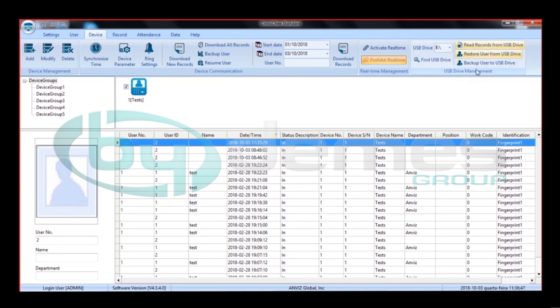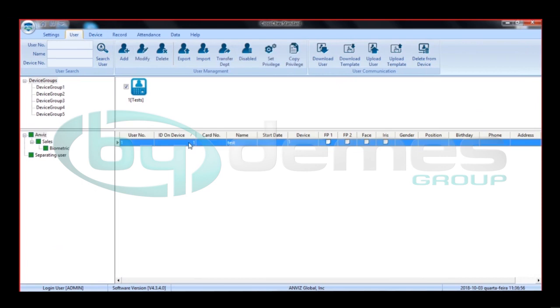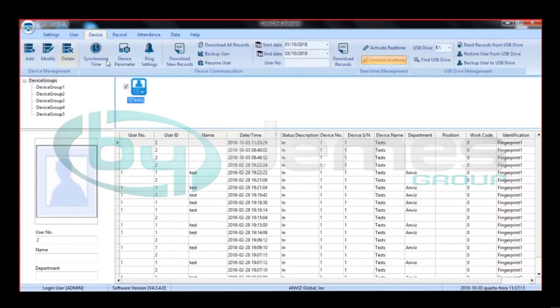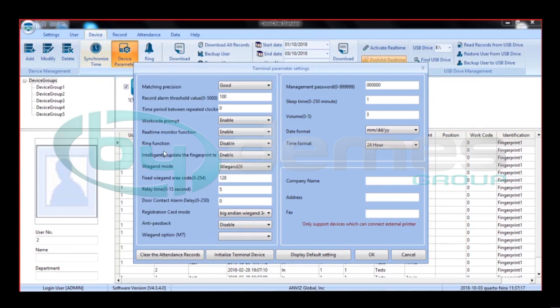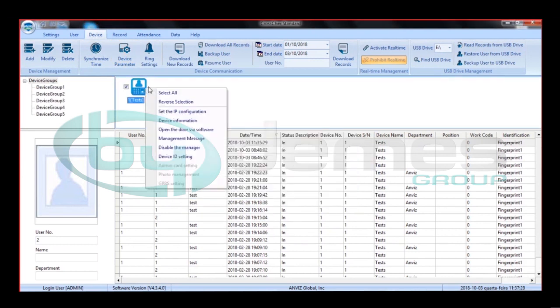So let's go to the user part. I want to show you an interesting function here. I will add a new user because this one is with ID number 1. Or let's do better. I will just put my device as default and use the same user, because in my device I already have a user with ID number 1. So I will initialize terminal to release all the users that are there now. And if I come here in device information, everything's clear. Alright, now I can use it correctly.